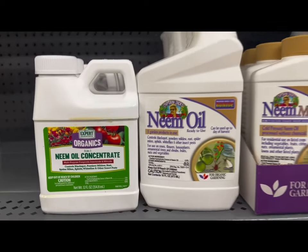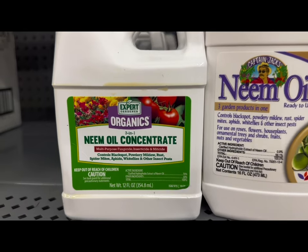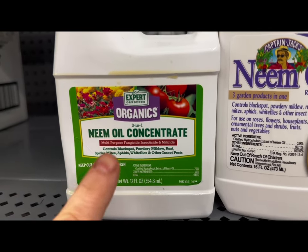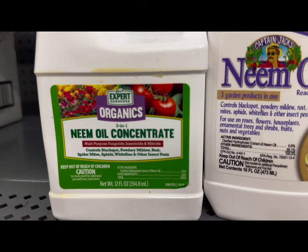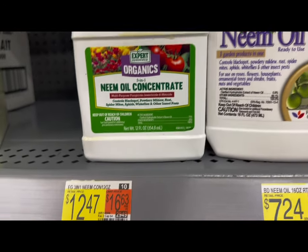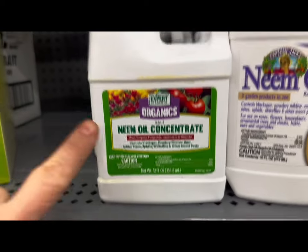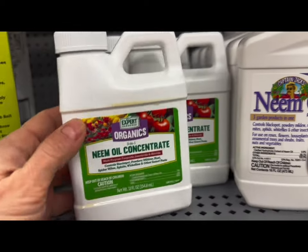They have the neem oil concentrate by Expert Gardeners Organics, 3-in-1, and you can see it here. It controls black spot, powdery mildew, rust, spider mites, aphids, whiteflies, and other insects and pests. This one is $12.47, and this one you would have to dilute yourself with water.